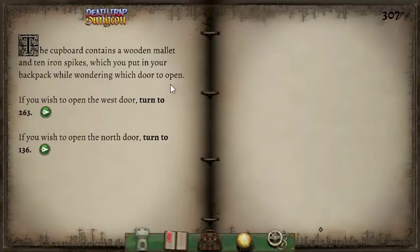The cupboard contains a wooden mallet and 10 iron spikes, which you put into your backpack while wondering which door to open.